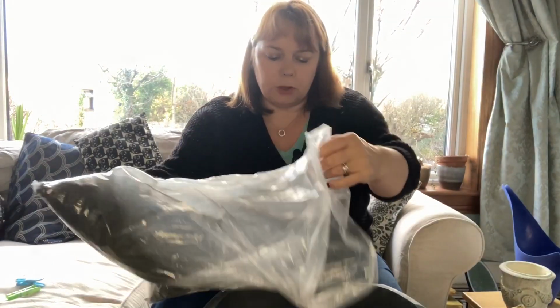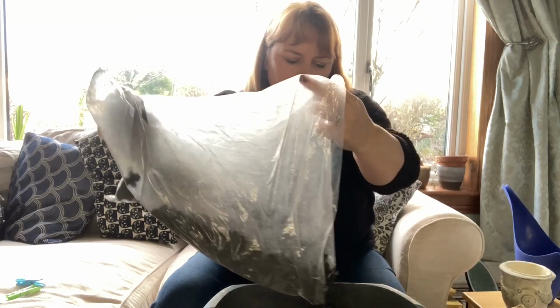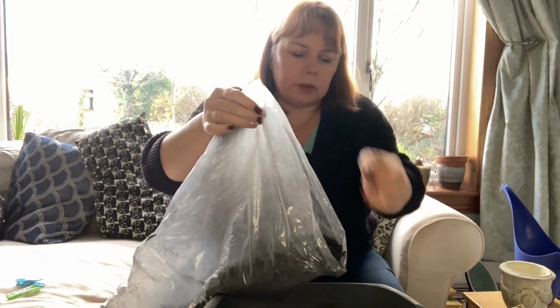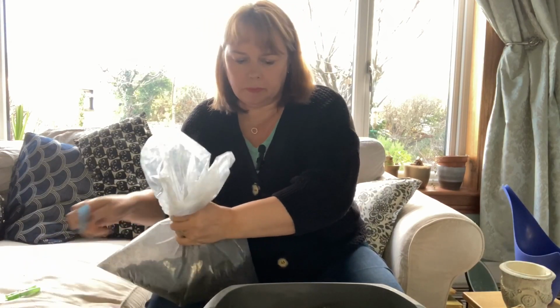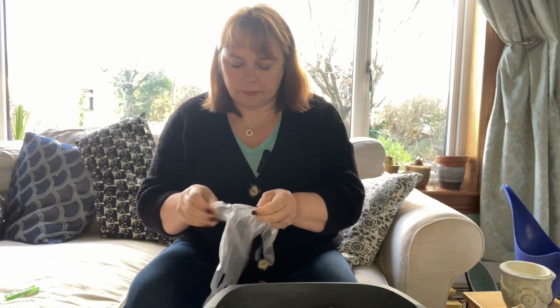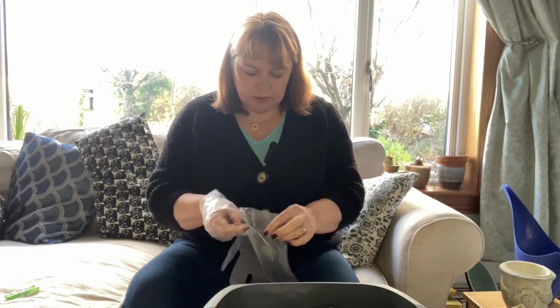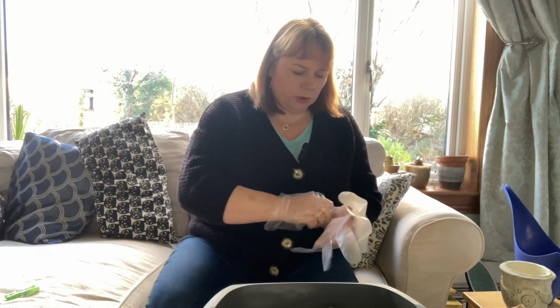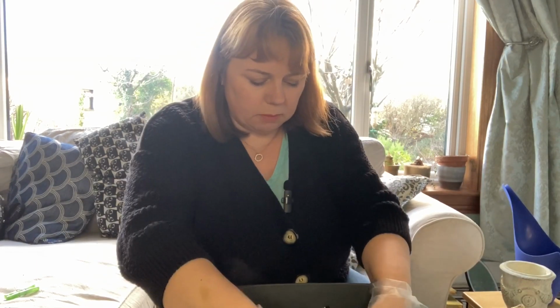This also helps with drainage, and it also helps keep any water that's in your pot from getting stagnant and smelly. Got my gloves. And I'm going to mix it all up together, and then choose my first container to plant with. Here we go.